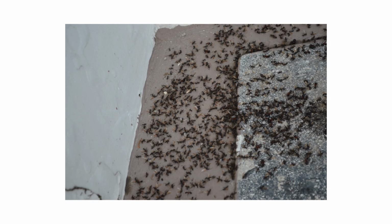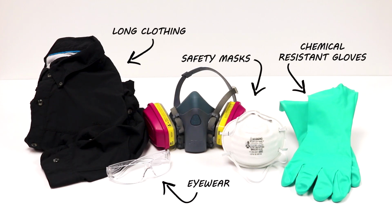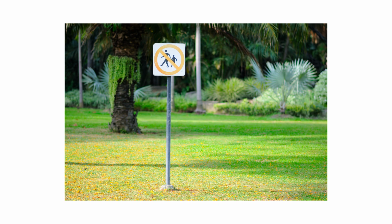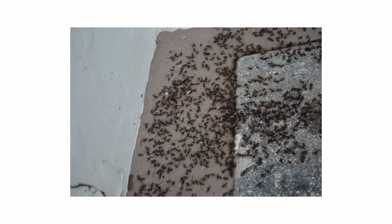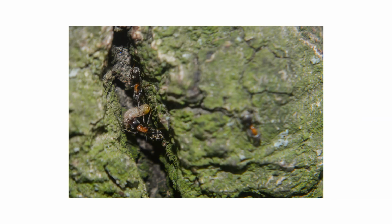After identifying your pest and inspecting your property, it's time to start treatment. Before starting any treatment, be sure to wear your personal protective equipment, or PPE, and remember to keep people and pets out of the treated areas until products dry completely. If you have an ant infestation indoors, start with an application of Ant-Trax Ant Bait. Eliminating ants indoors first ensures you won't deal with them when you treat outdoors later.